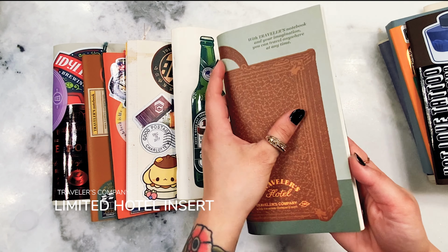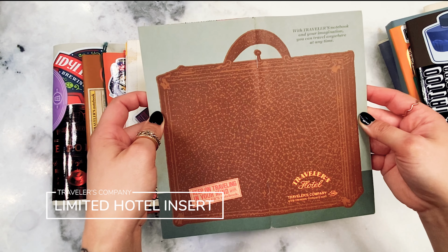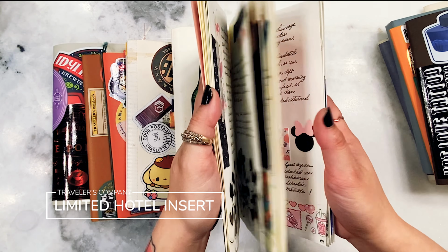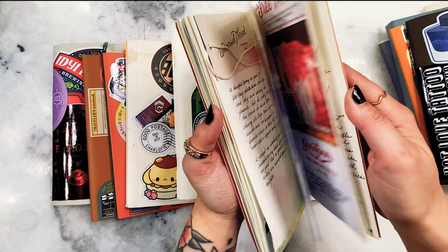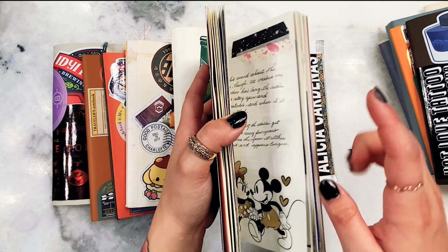Next up, we have this insert. This is from Traveler's Hotel. I'm getting a little bit more tip-in friendly with this one, and I took this to Disney World with me. You can see an entire flip through of it up there in the cards.